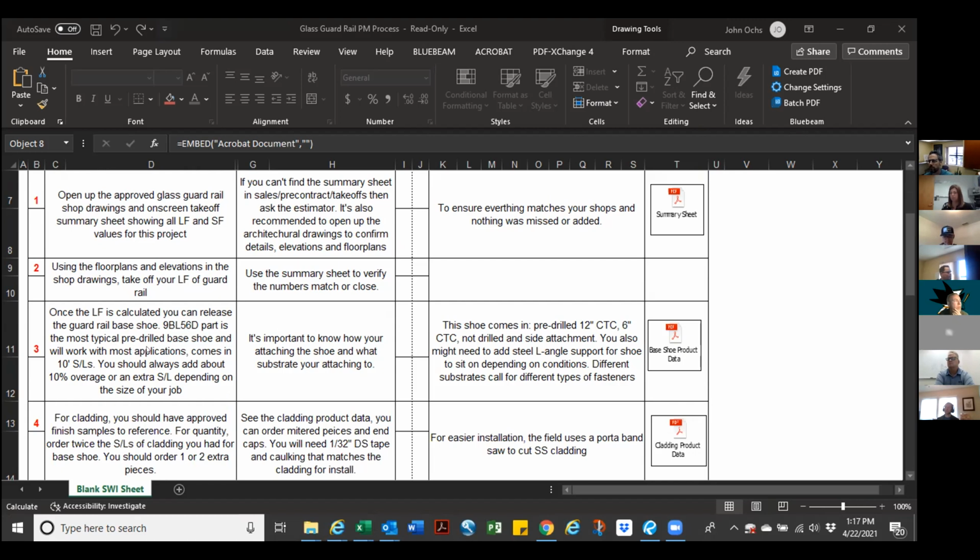The NBL56D part is the most typical pre-drilled base shoe and will work with most applications. It comes in 10-foot stock lengths. You should always add about 10% overage. It's also important to know what you're attaching to. That's a big one. The shoe comes pre-drilled at 12 inch centers. You also might need to add steel L angle support. That's a big one sometimes.